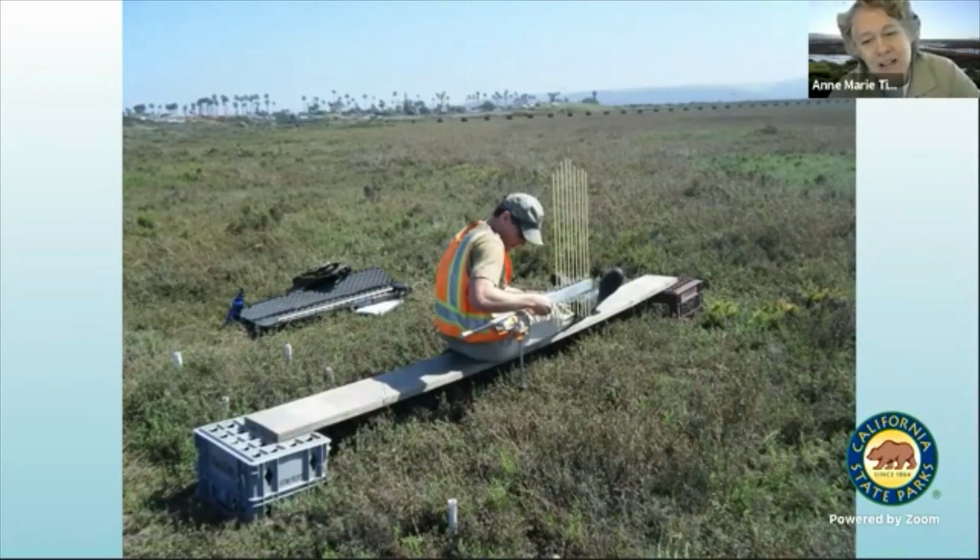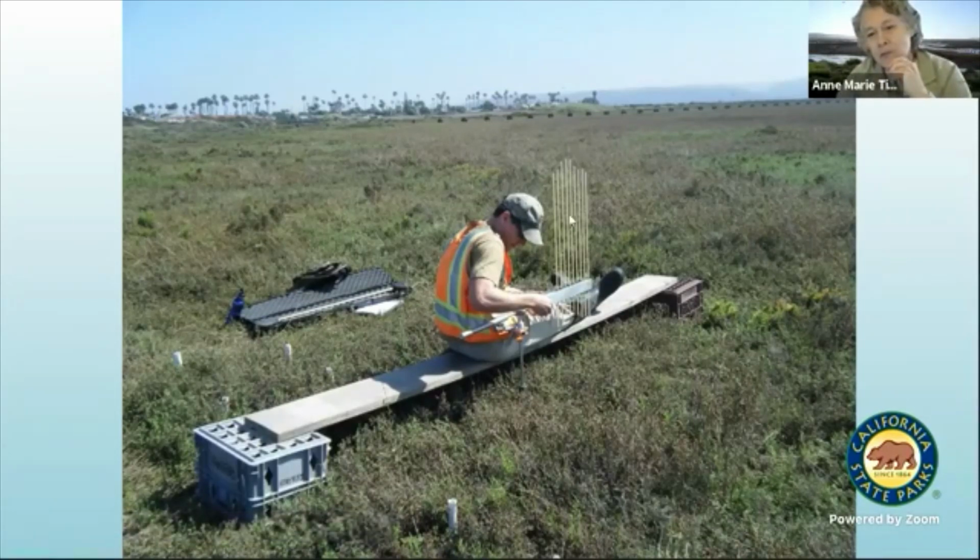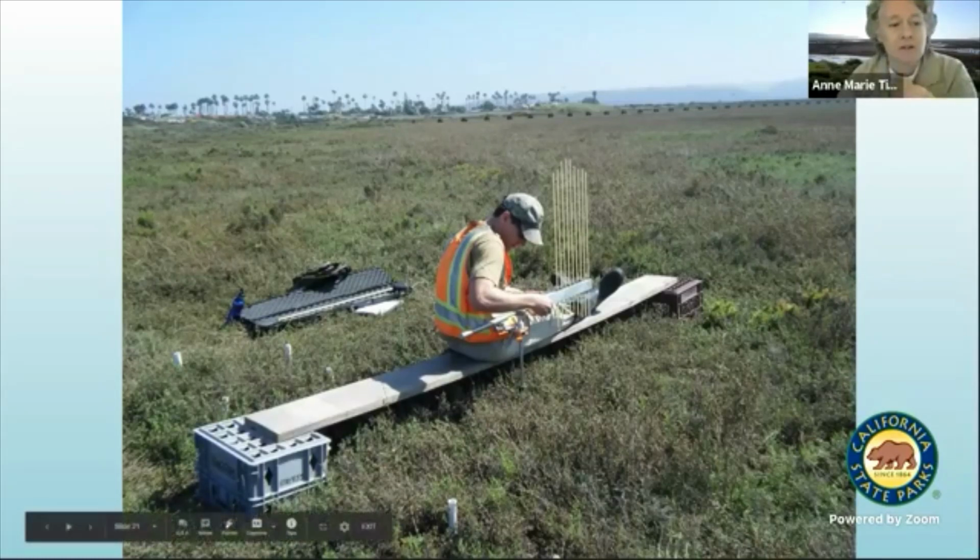It can be a kind of dirty activity, but you can see he's setting up the device that's going to measure the elevation. Those little tubes help to measure the elevation change over time in millimeters. You can see this is our own little device, similar to the diagram that I showed you. So here's Justin measuring the surface elevation table, which is part of our Sentinel Site program.